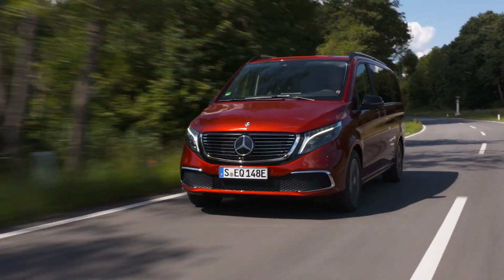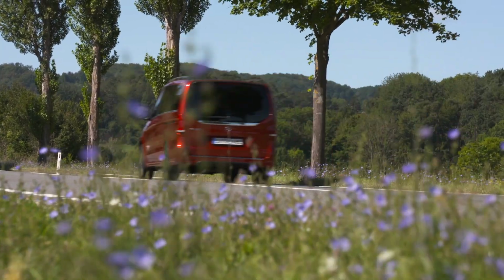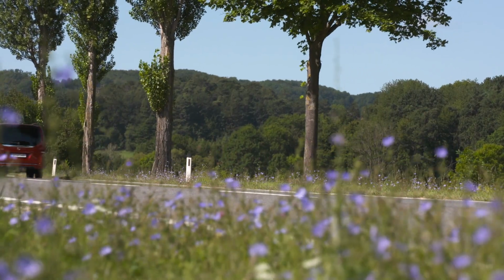If you're interested in an EQV, you have at least here in Germany a price of 17,000 euro you should expect. That's for the normal version. If you want the extra long version, that'll cost you about 1,000 euros more. But then, of course, you can put loads and loads of extras into the car, which makes the car a lot more expensive. So I think prices far above are not hard to reach.